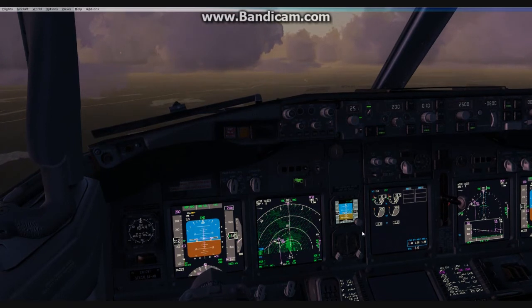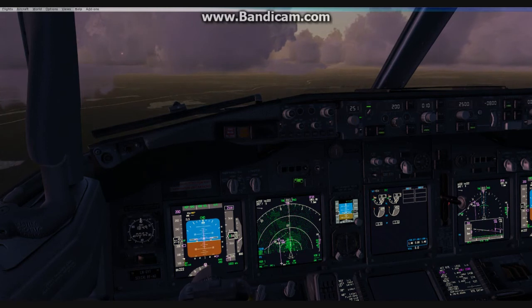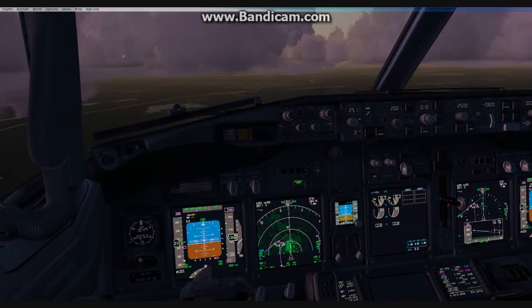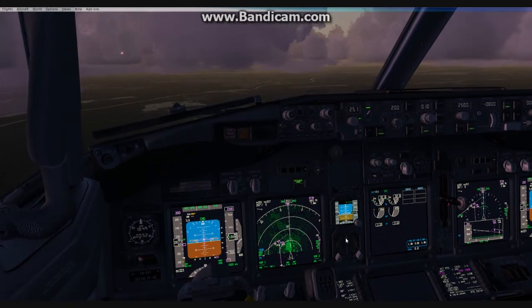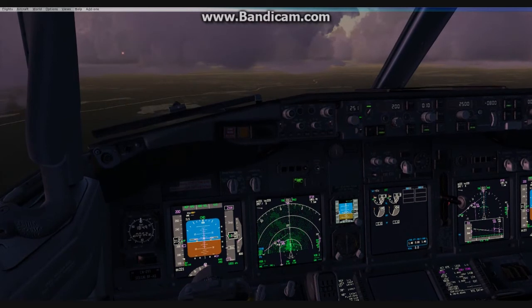Right on the radar heading 100 from Primera 4 Alpha Sierra. And for Alpha Sierra, descend to altitude 4,000 feet, destination on 2030. And descend 4,000 feet on the QNH.